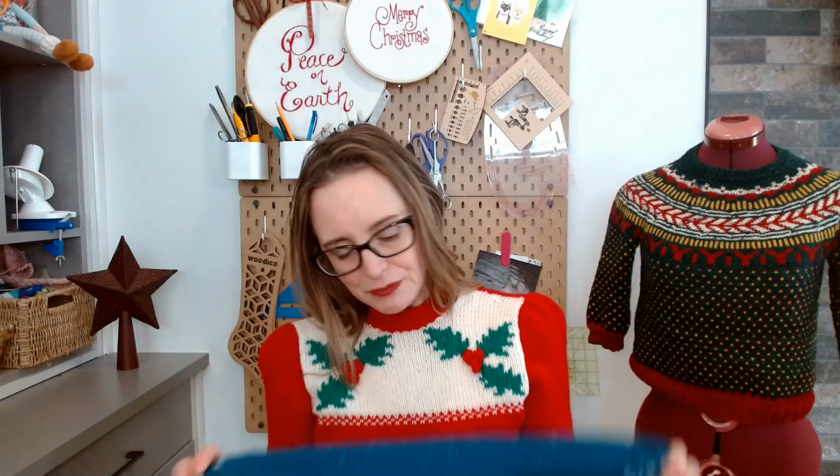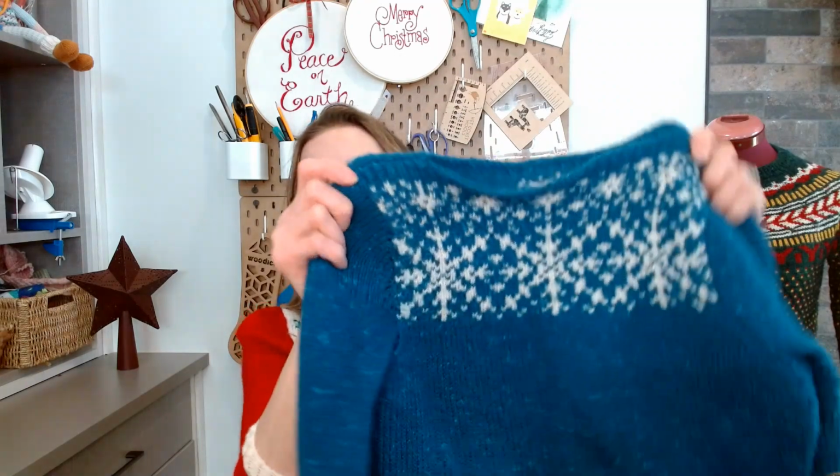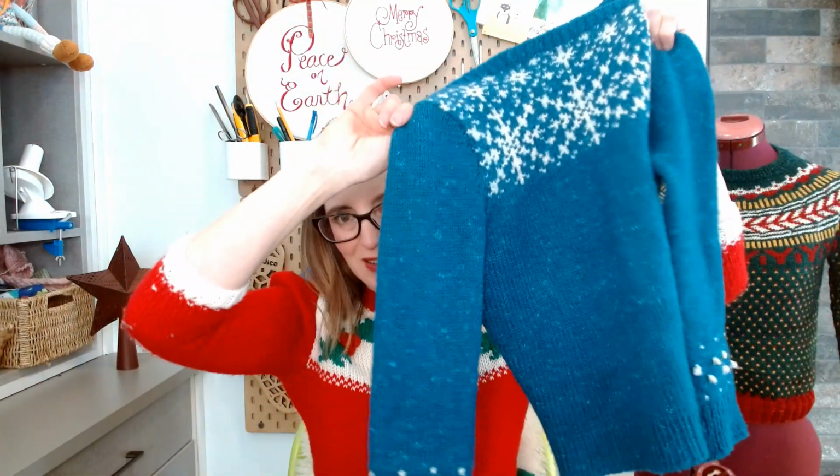However, I do not love the yarn that I used. It is a Fiber Company Acadia yarn, and it is an 80% merino with 20% alpaca and 20% silk. I think the silk is giving it this nubby texture, and even though I ran a clothing shaver over the sweater, I think it looks kind of pilled.